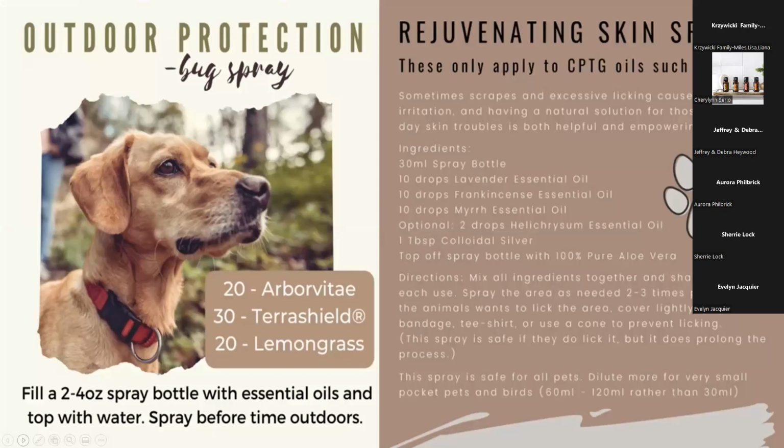Okay, some more recipes now. So if any of my boxes are showing as a black square on your screen, let me know and I'll shove them out of the way.